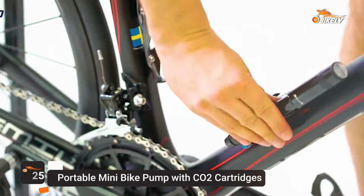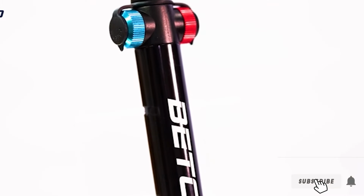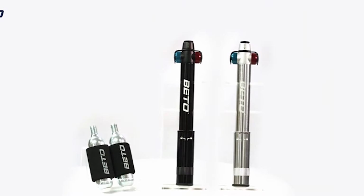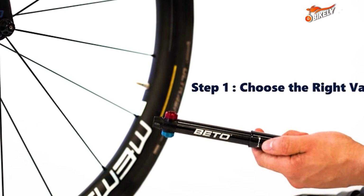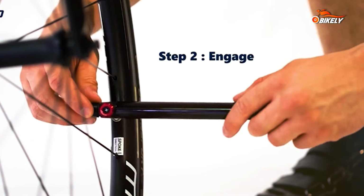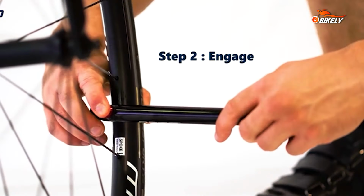Number 25. Portable mini bike pump with CO2 cartridges. Quick fixes are essential, especially when you're miles from home. The portable mini bike pump with CO2 cartridges combines the best of both worlds: a compact hand pump for slow, precise inflation, and quick-acting CO2 cartridges for rapid fixes.